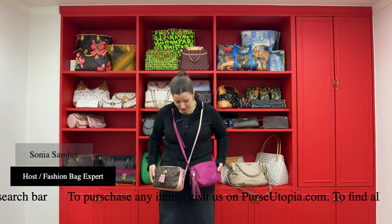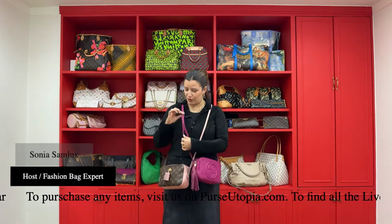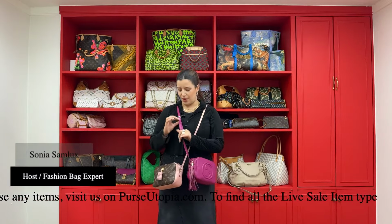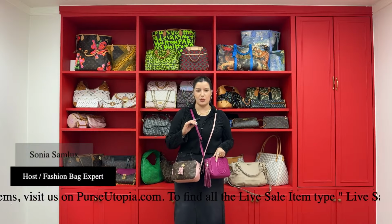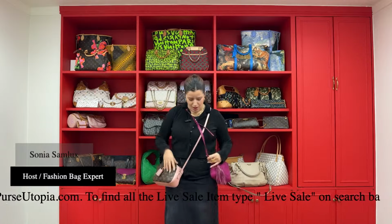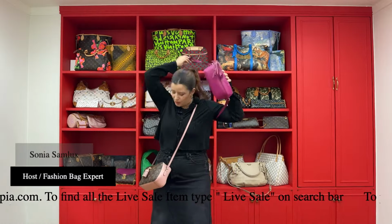So yeah, for the Gucci Soho Disco, you can actually change the length here. This is the maximum for this one. So if you are taller, that's not an issue. So I'm going to show you better about the Louis Vuitton.